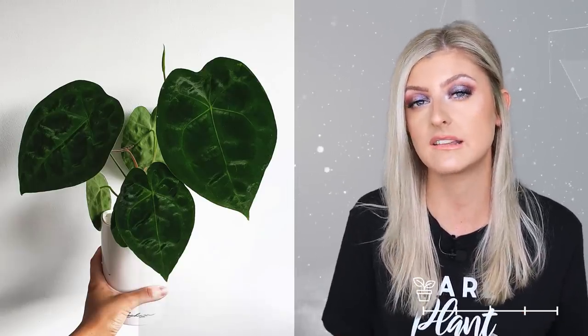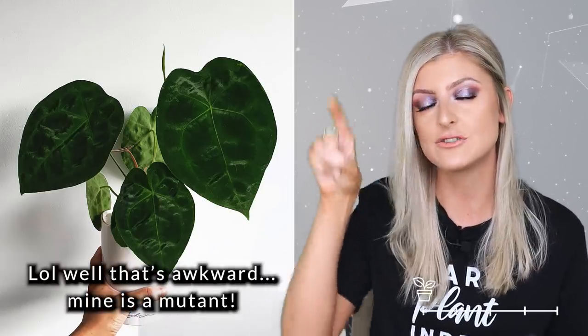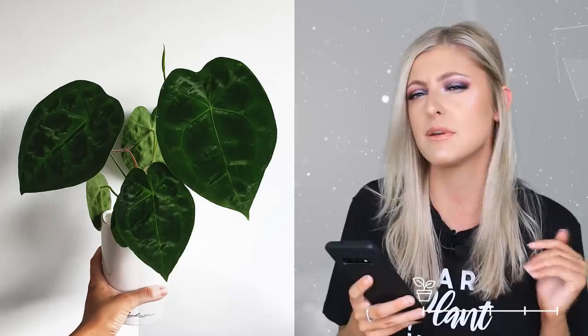The main thing that categorizes this plant, to be honest with you, is the lack of sinus. So it's not a heart shape at the top of the leaf, as you'll probably see in the image. It is literally totally round, and it's very, very cute, I've got to say. Reminds me of a beauty blender.